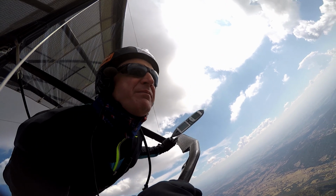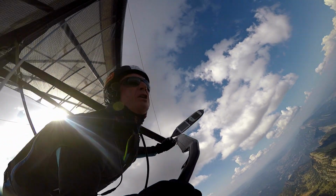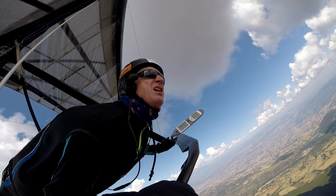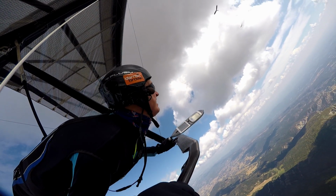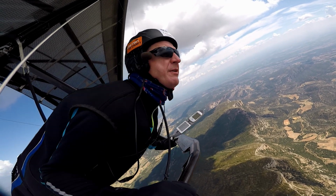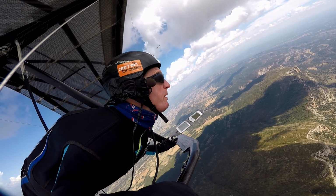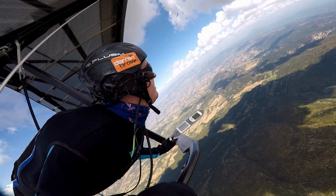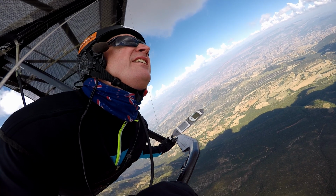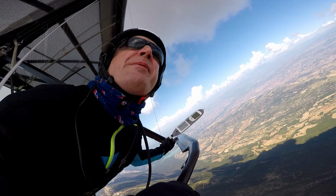So far, currently in the lead gaggle, along with Grant and Dave Matthews, there's the three of us. They're just above me, doing a lot of not turning. Just flying along the ridge because it's working well all the way along. Just turning occasionally in the strong bits to top up. More strong bit, just led by a bird there.